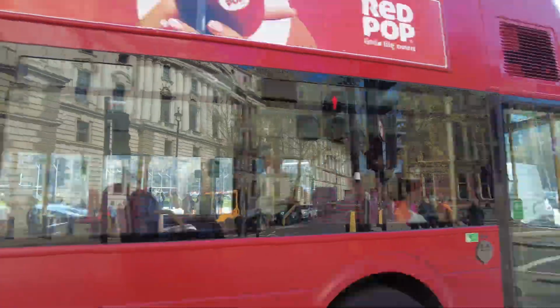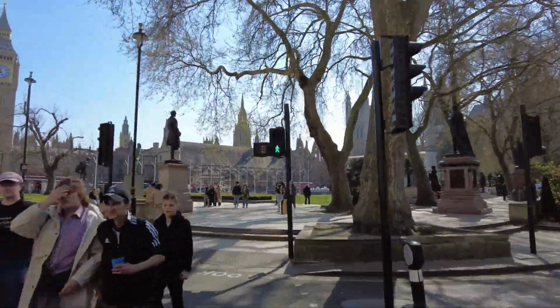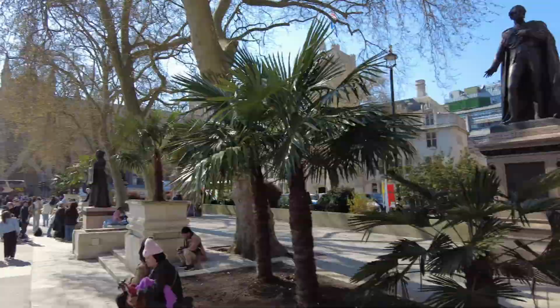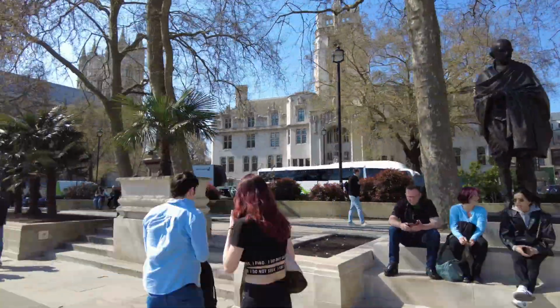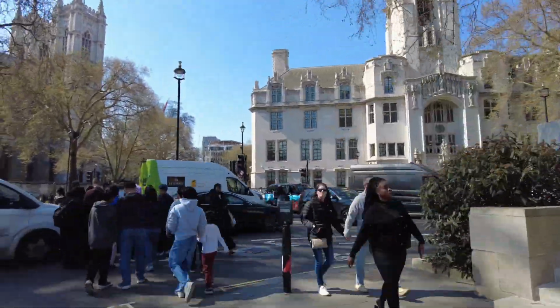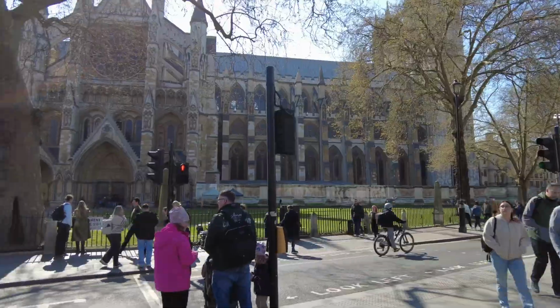Heading over to Parliament Square here, there's statues of famous parliamentarians, politicians, Churchill, Mahatma Gandhi, Disraeli, Mandela, all sorts of famous political figures. Over there you can see Westminster Abbey, which we just skirt along the side of.